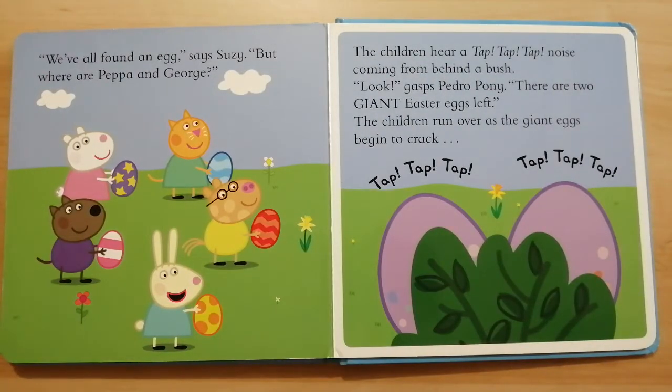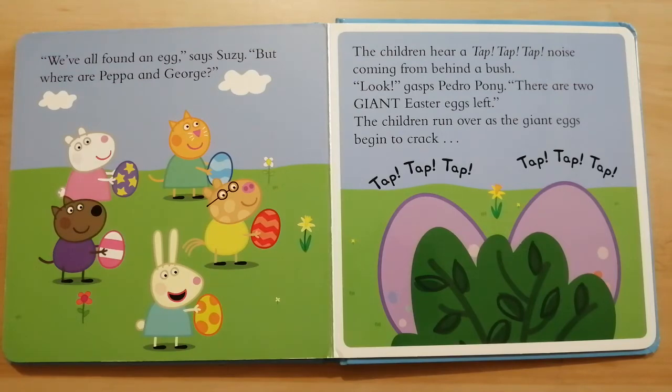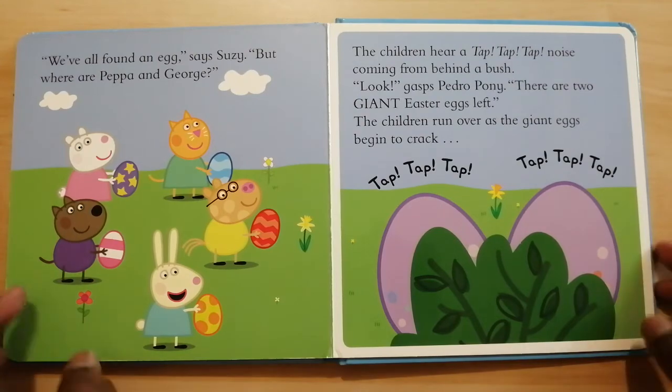"We've all found an egg," says Susie. "But where are Peppa and George?" The children hear a tap, tap, tap noise coming from behind a bush. "Look," gasps Pedro Pony. "There are two giant Easter eggs left." The children run over as the giant eggs begin to crack. Tap, tap, tap, tap, tap, tap.